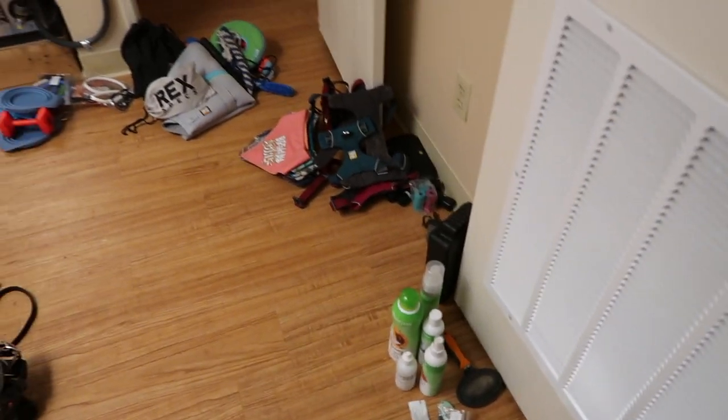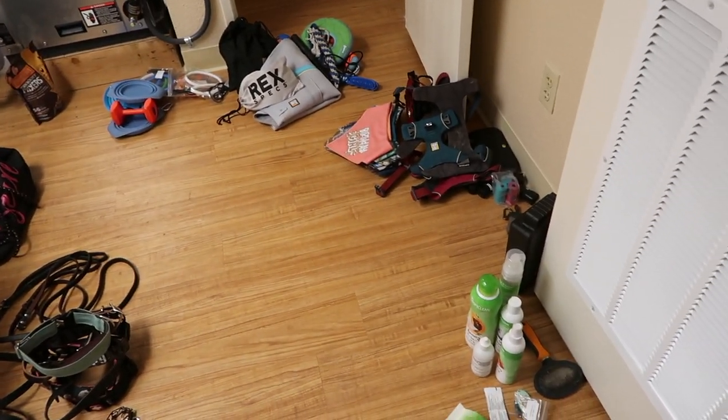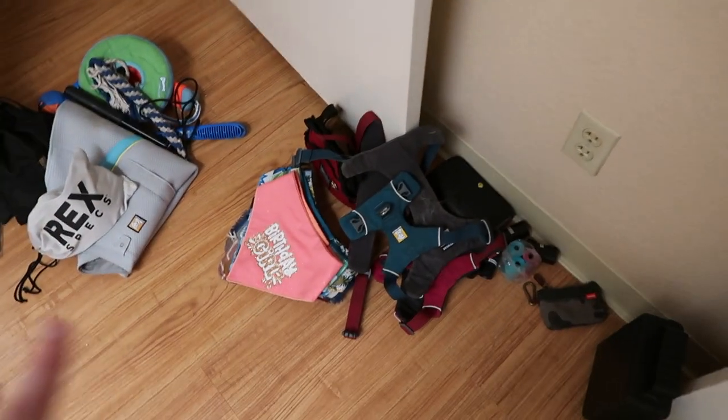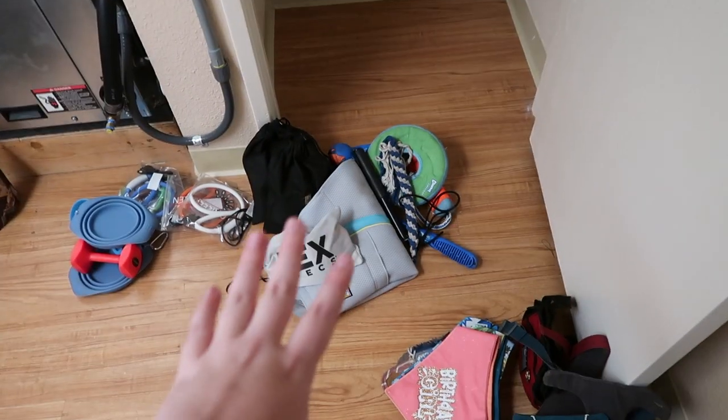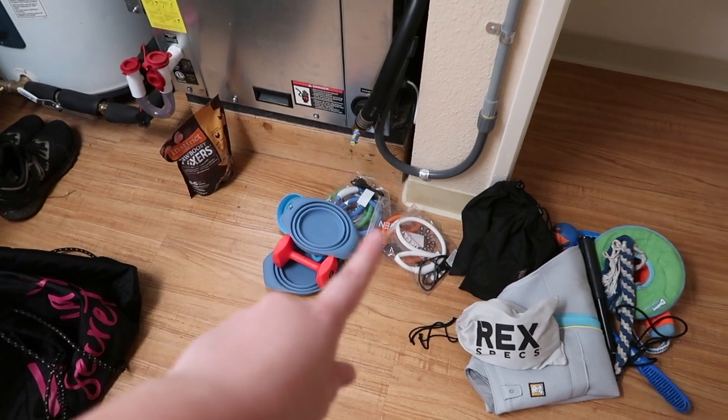Okay, so this is what it's looking like at the moment. Kind of looks like a mess. Yeah, it is a mess. But I've tried to organize everything. So all of this is grooming supplies. These two things right here are gonna go in a certain place. All these things are gonna go on that. Those are gonna go on that too. I have no idea what I'm gonna do with this stuff yet. It'll probably go on that as well.